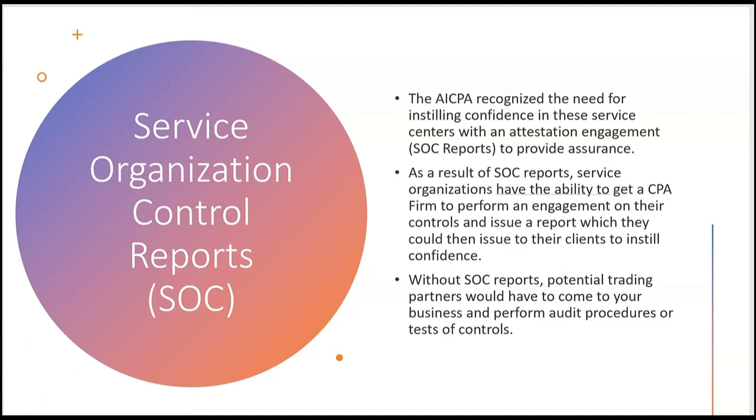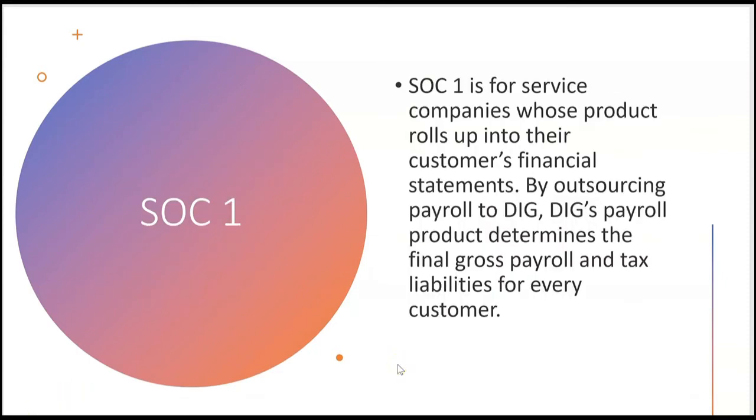which they could then issue to their clients to instill confidence in their controls. These SOC reports are so common today that if you're a service bureau and you don't have a SOC report, potential trading partners won't even deal with you. Or they would have to come to your business and perform audit procedures or tests of controls right at your place of business. All right, let's start with SOC 1.